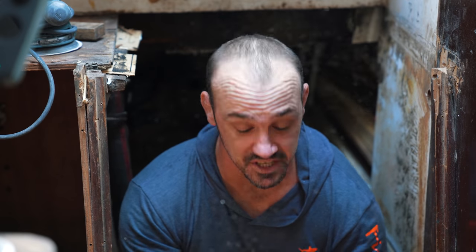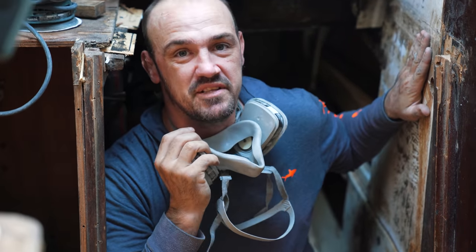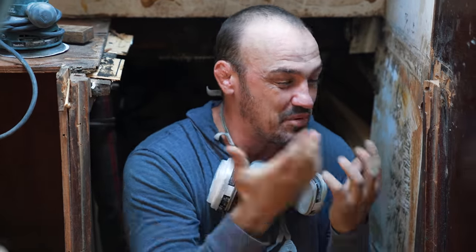All right, so first things first, I gotta get to sanding, which means safety first. Gotta get all my safety gear on, and it's because it's gonna be tight in here. So when you're in tight sanding, you'll blast a lot of stuff in your eyes and on your nose if you don't wear your safety gear.